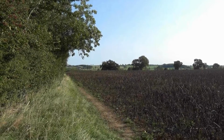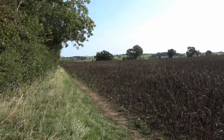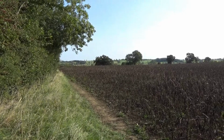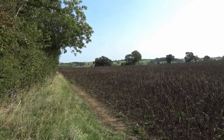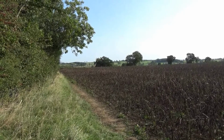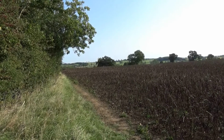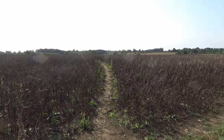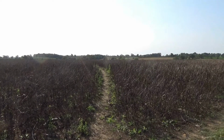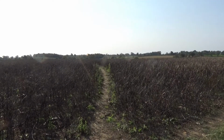So here we are at the edge of the known universe, or my known universe anyway. This is about as far as we come before we head up there, utilising the Mid-Shires Way that takes us back through Ashby Foleville, Gadsby and then back to our house. Midshires Way carries on down there. I've often wondered what's down there. And today, we're going to find out.